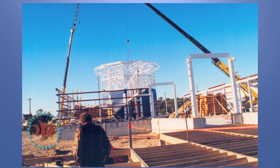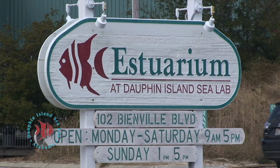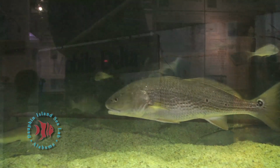From the remains of the early warning radar dome rose the Estuarium, which evolved from a tiny education center to one of the most popular attractions in South Mobile County. This public aquarium focuses on the local ecosystems of Mobile Bay and the northern Gulf of Mexico, and has proven how eager people are to learn about our unique marine systems.